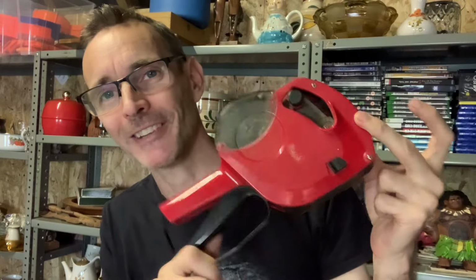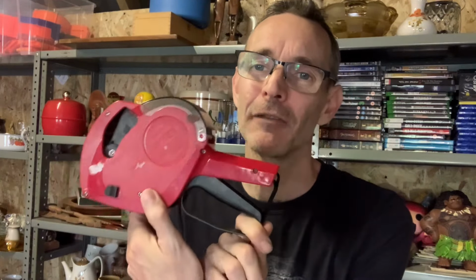It's a price gun, like a retail pricing gun, very similar to the first ever price gun I had back in 1998. That was my first ever go at setting up a business, and it was a little record shop, and I had a very similar price gun way back then in the 90s. Anyway, 10p, listed for £10, and it's gone.